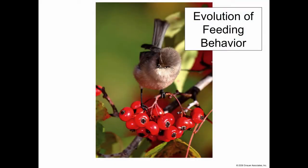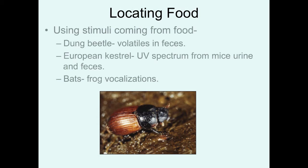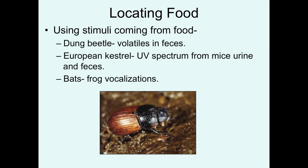This is going to be the first of 3 lectures on the evolution of feeding behavior. Let's first talk about how animals acquire food. Well, the first thing you need to do is locate a potential food item.